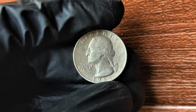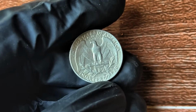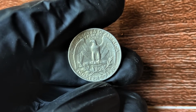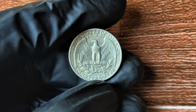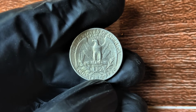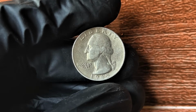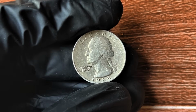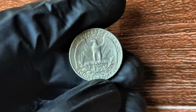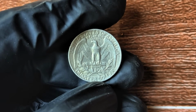Next, examine the edge. Regular 1965 quarters have a distinct copper-colored edge, thanks to the copper-nickel sandwich design. Silver planchets? Completely silver all the way through. If you think you found a silver quarter, don't whip out your phone and start posting it on social media just yet. The first step is to get it professionally verified. Coin grading services like PCGS or NGC can authenticate and grade your coin, dramatically increasing its value.